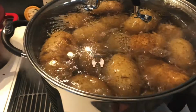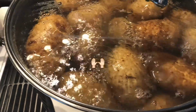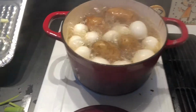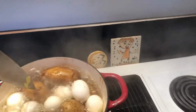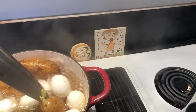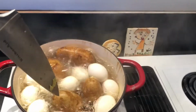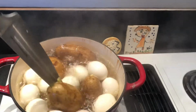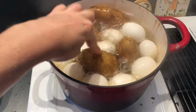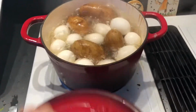The potatoes are trying so hard to boil, they just started. And this guy is really going to town. So I'm gonna take my little knife and poke my potato. I mean, they've got just the tiniest bit to go. Yeah, they still have a little bit more to go, but we're getting close.